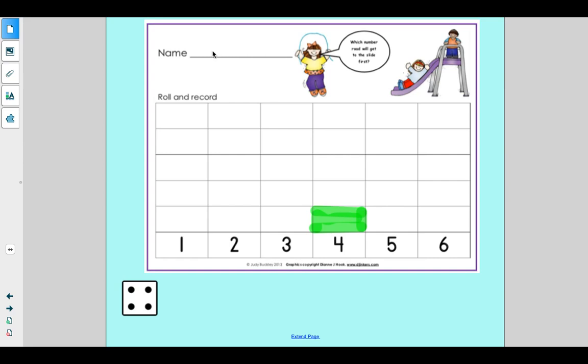Okay, so let's do another one. Ready? I got a number 6. I'm going to color a number 6 in. So this is number 6 right here. I'm going to shade that in. Okay, let's keep going. Ooh, I got a 3.